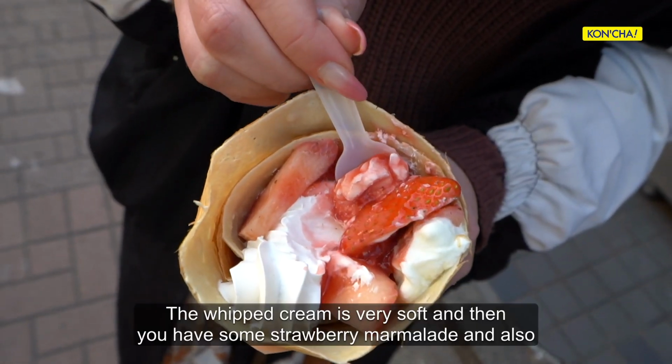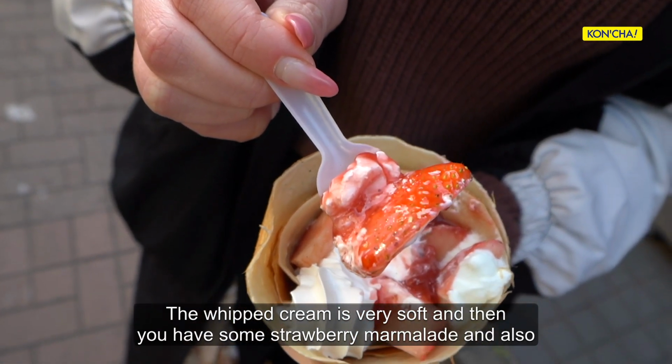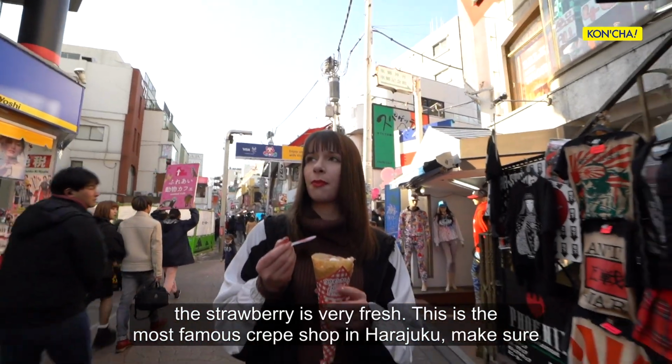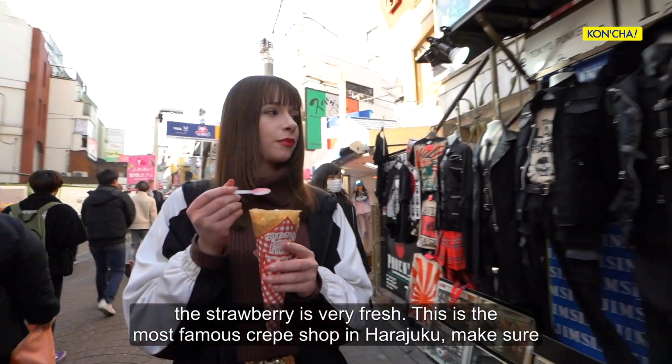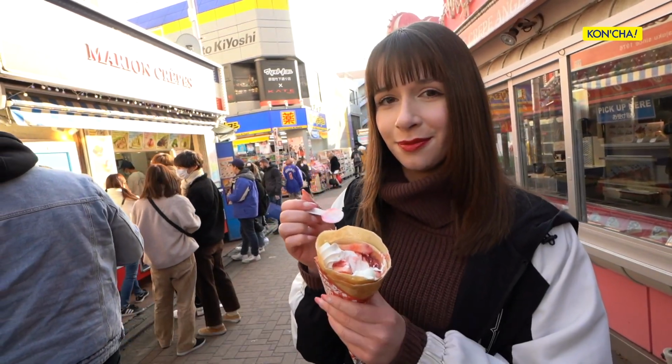It's very good. The whipped cream is very soft, and then you have some strawberry marmalade, and also the strawberry is very fresh. This is the most famous crepe shop in Harajuku. Make sure you leave some room in your stomach for this awesome crepes.